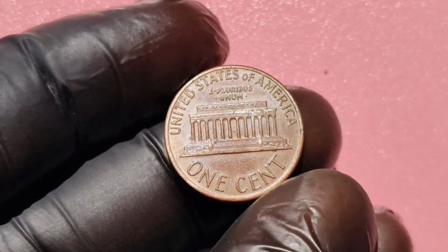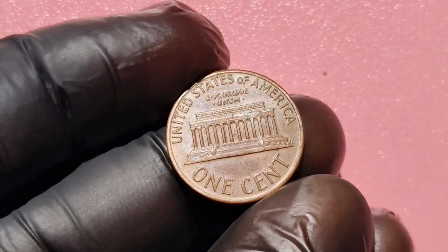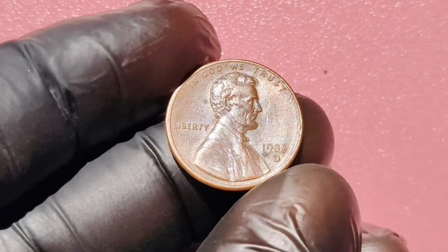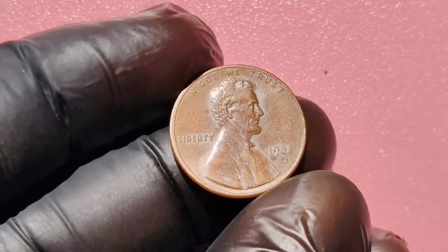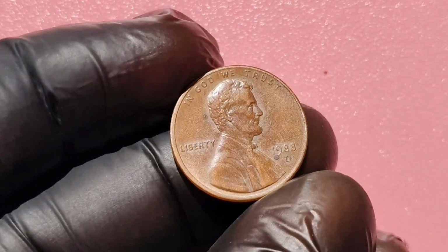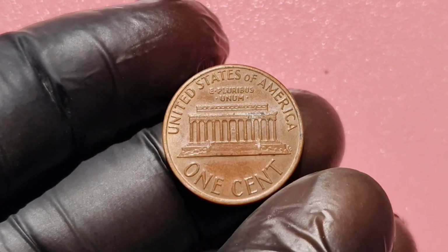So, what can you do if you're lucky enough to find a 1988 D mint-marked Lincoln penny in your possession? Well, first and foremost, handle the coin with care to avoid damaging its delicate surface. Store it in a protective coin holder or capsule to prevent scratches, and keep it safe from environmental factors that could degrade its condition over time.